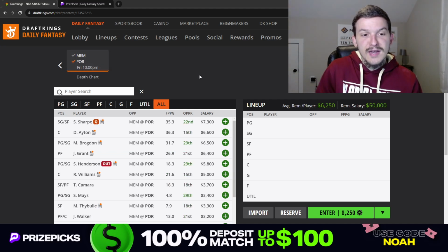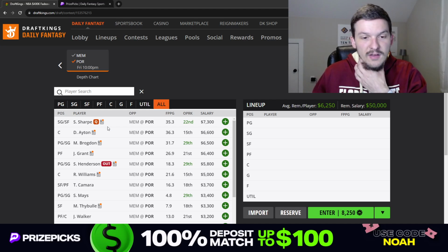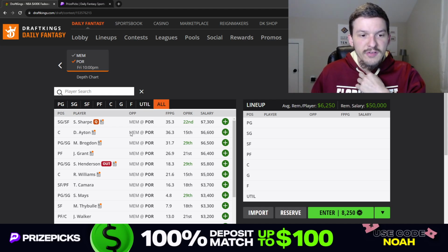Let's talk about Portland side now. And for Portland, some big injury news here. Scoot Henderson already been ruled out for this game. Shaedon Sharpe is probable, though. He's expected to play. Don't know yet what the starting lineup's going to look like for Portland with Scoot out.